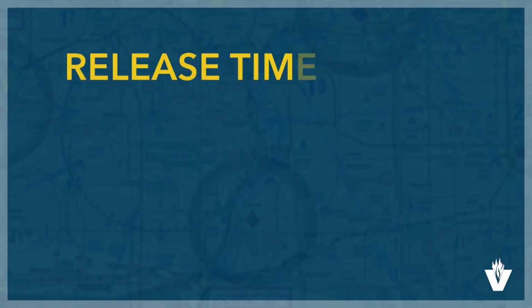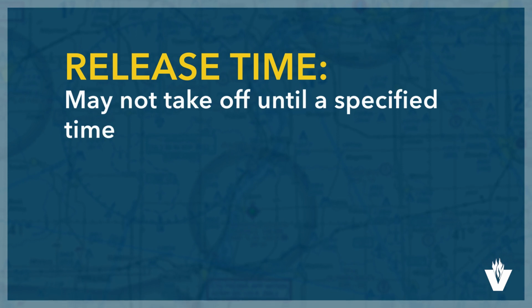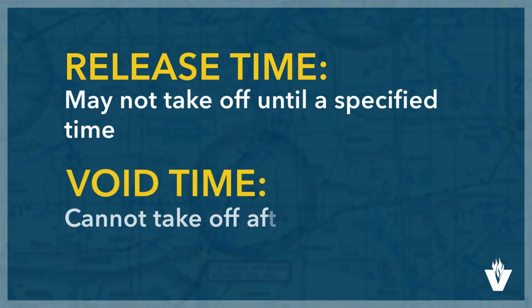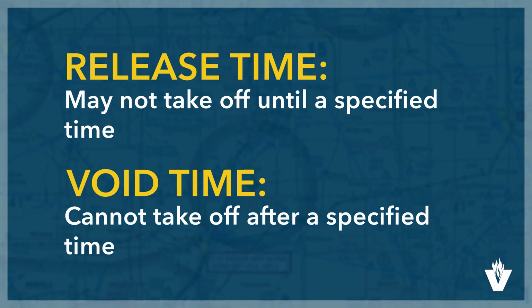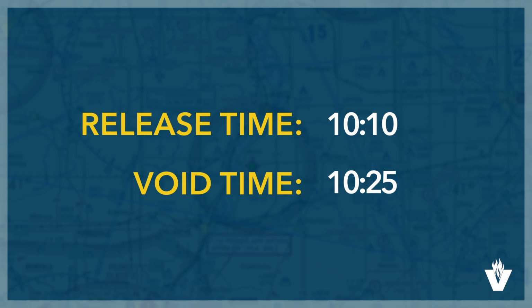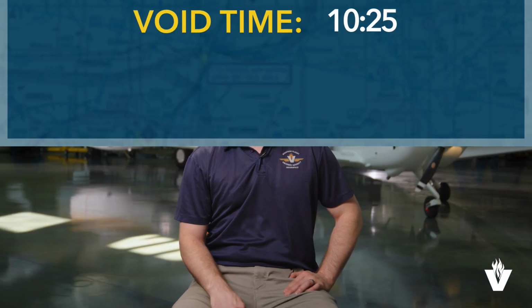ATC can issue release times or void times or both. A release time means that you may not take off on your IFR clearance until a specified time. A void time means that you can no longer take off after that time. If you have a release time and a void time, make sure that your departure occurs between these two. If you cannot depart by your void time, you need to contact ATC and obtain a new IFR clearance.